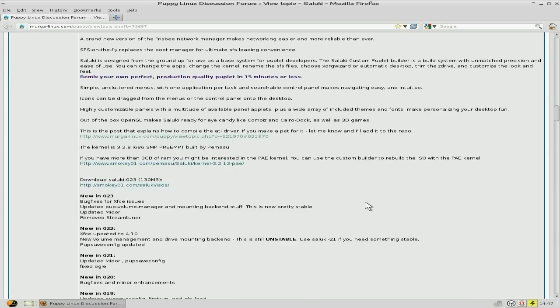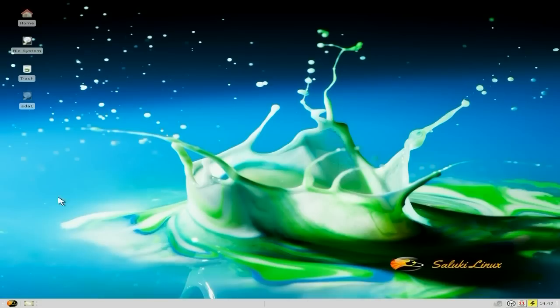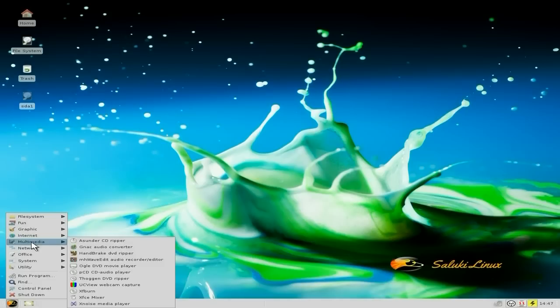But if you want to go with the current one, go download it. It's super duper. I'll just quickly go through the rest of it with you. I found it quite stable. I've got it running off a USB key, so no issues. You know, Audacious, it's lovely. You get Sonata, you get GNAC for audio converting. HandBrake, Ogle there for your DVDs, does what it says on the tin. Okay.